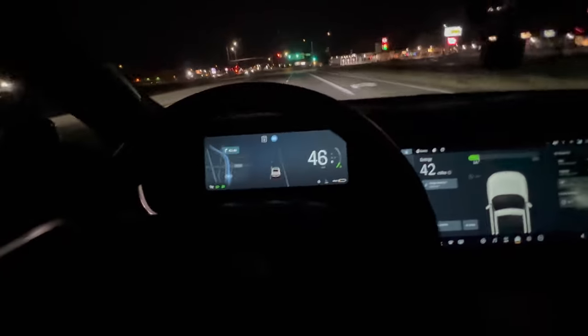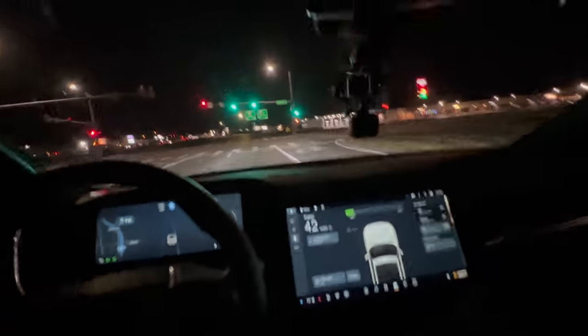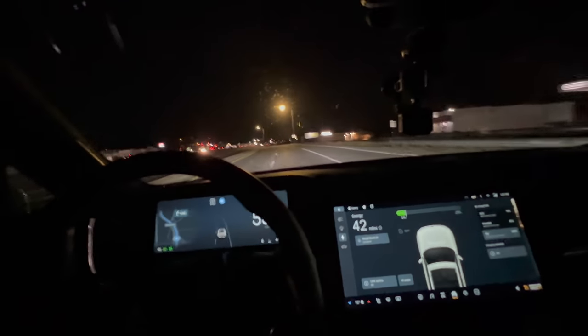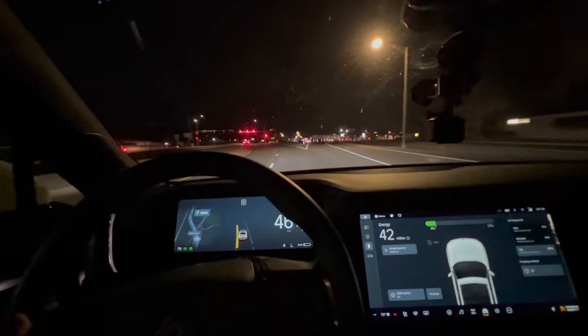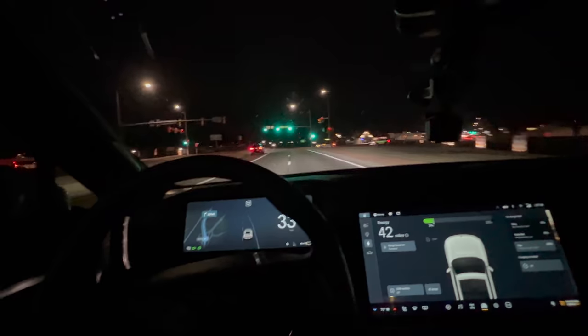Look at this thing, phantom braking. Yep, it does that, and then there was actually nothing there. We are heading downtown right now to head to the hotel for the night that has a charger. This section of road is pretty sparse with hotel charging, but found one with 6 charge point units.